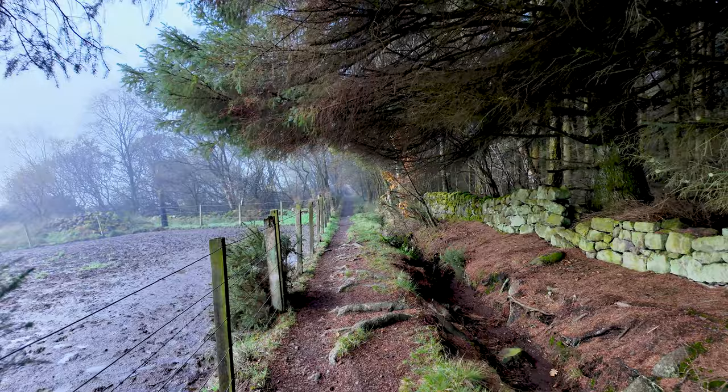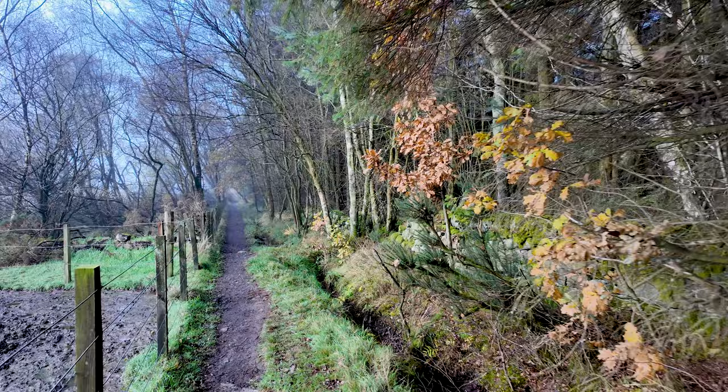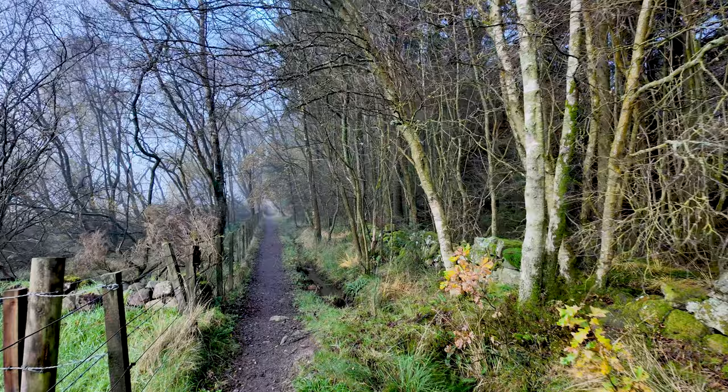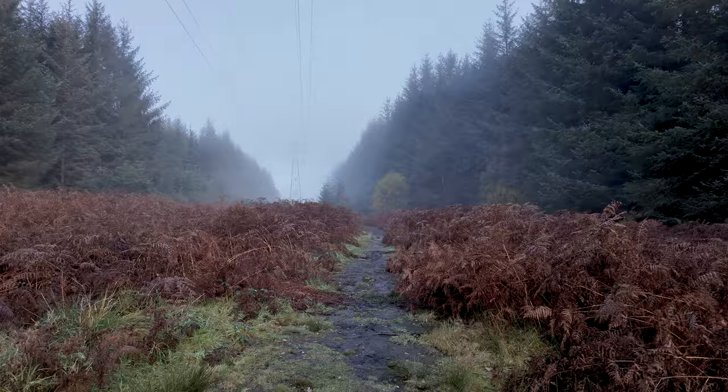And the great thing is, the further into the wood I go, the mistier it gets. It would be brilliant if I could find this pool and find that it's very misty. These conditions are exactly what I was hoping for when I left the house this morning.